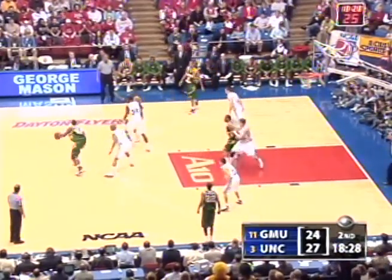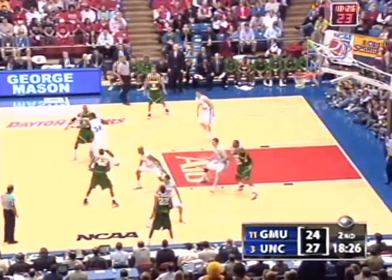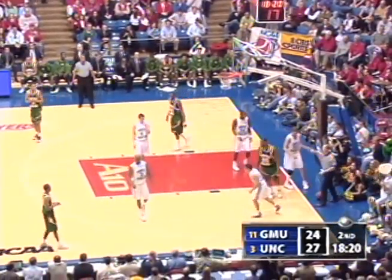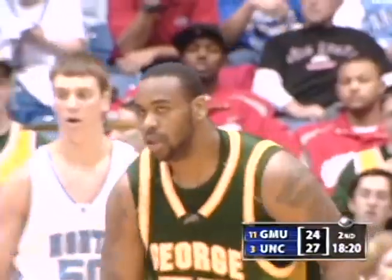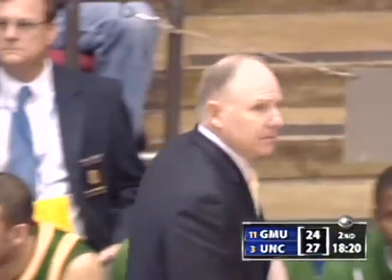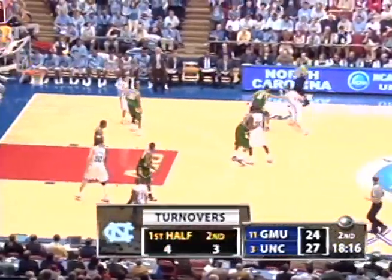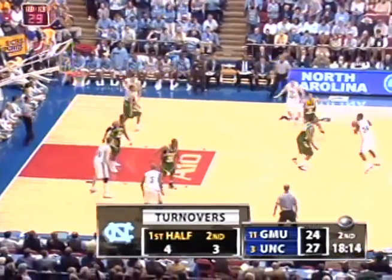You can't afford to turn it over against an opportunistic team like George Mason, the underdog that feels as though they have nothing to lose. Lewis wheeling on the baseline, out of bounds. 5 turnovers for the Patriots. Jim Larinaga, 10 years as the head coach at Bowling Green here in the state of Ohio.